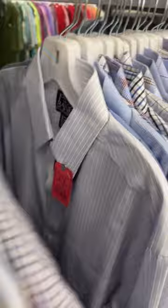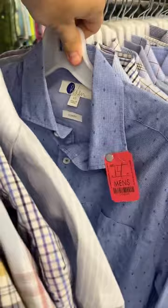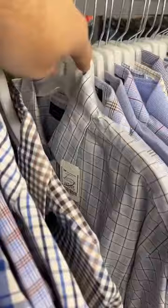Here's another Bowden. It's an extra small, though. Is this one an extra small? No, it's a medium. It's another Bowden, but it's too small of a size. I'm going to pass on it. Even though it's half off, it's too small of a size to sell. Extra small is really hard to move in men's.